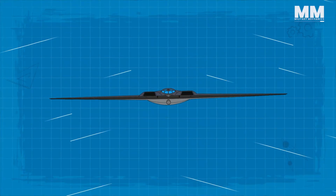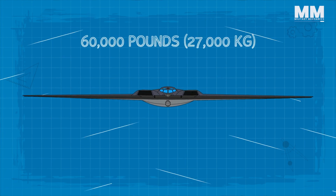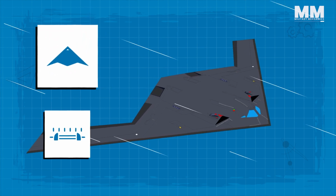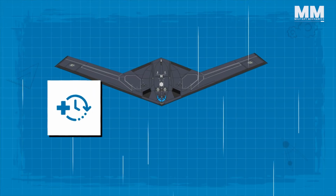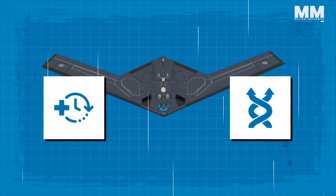This size reduction, coupled with a payload capacity of about half of the B-2's 60,000 pounds, doesn't diminish its lethality, but rather enhances its stealth and range capabilities. This makes the B-21 harder to detect on radar, offering superior survivability and operational flexibility in contested airspaces.